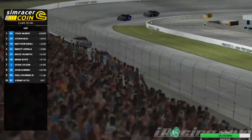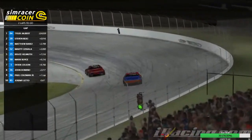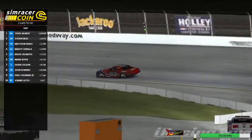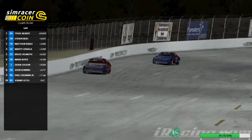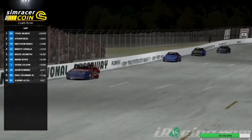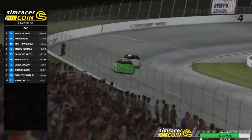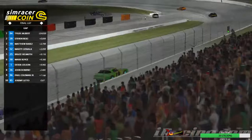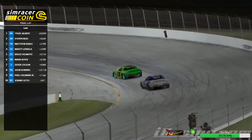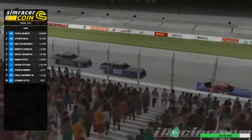Bruce Helmuth up in the wall now. He has some suspension issues. He's trying to get around. There's Jeremy Leto, who's getting scored as out, but he's very clearly putting down laps. But the 25 is hurt. You got the 52 now trying to battle the 19 machine. It's probably the closest battle on the track now. There's not really much going on. So now you got Mark Royce and Derek Colson.